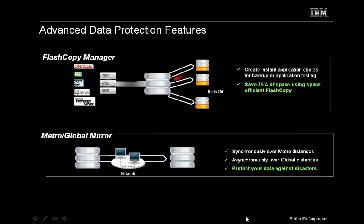We have a couple of options. Our software really comes as a part of the complete license. You don't have to, I'll call it, nickel and dime. You want FlashCopy, you want migration, it's just one license. But we do have two optional ones. One we just talked about, which is the Metro and Global Mirror. When you buy the replication, you get both Metro and Global Mirror, so it comes with both capabilities. But we also have, along with FlashCopy, a product called FlashCopy Manager.